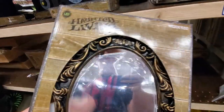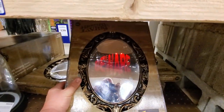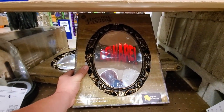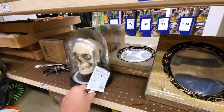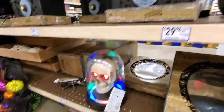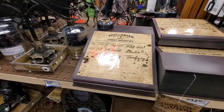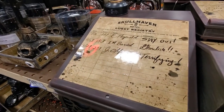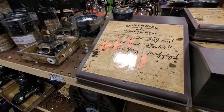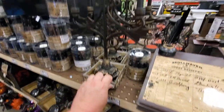Oh, here it goes. Beware! So, you want to be my next experiment? That one's saying, get out. Skullhaven Hotel. It's hard to see with the light, but it does work.